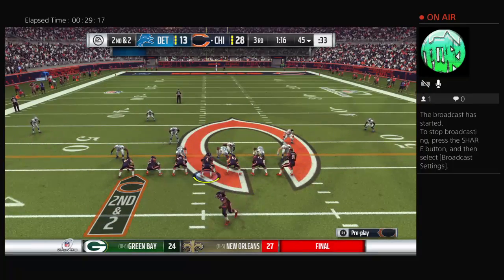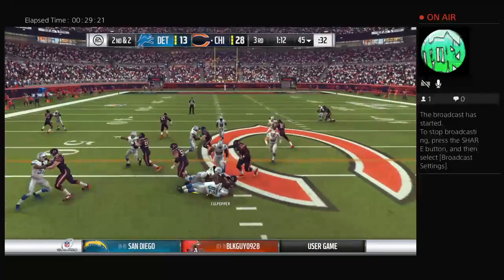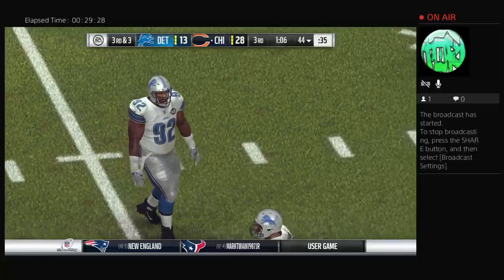Looking to speed things up here, going with some tempo. They'll give it to him right up the gut. And he's swallowed up right near the line of scrimmage. They'll lose a yard, and it brings up 3rd.